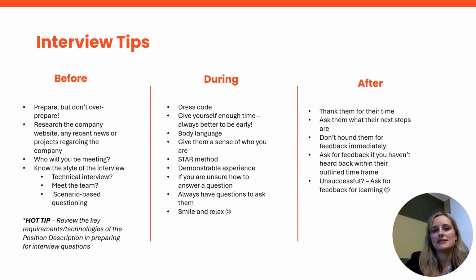And the next one is give yourself enough time. I know parking can be an absolute nightmare around Dunedin at the moment with all the roadworks, and I know that traffic can be a bit hit or miss in Christchurch. So make sure you're giving yourself enough time. It's always better to be early, even if you do a little bit of light revision in the car before you go into the interview. That's better than being a couple of minutes late, because as I mentioned, first impressions do count.